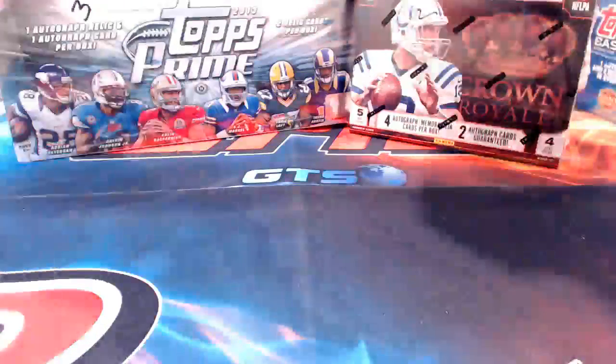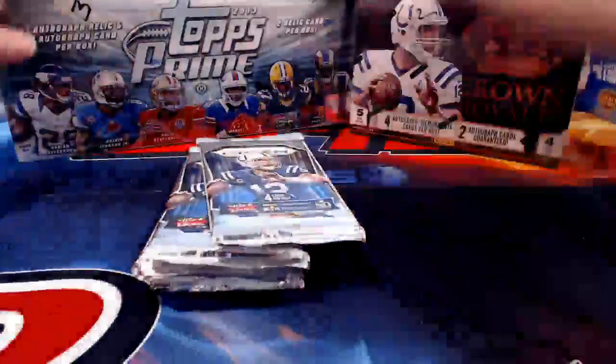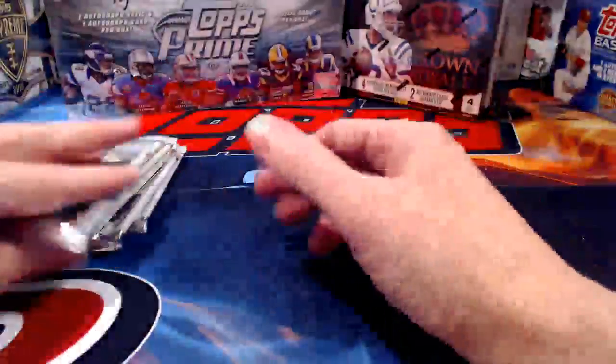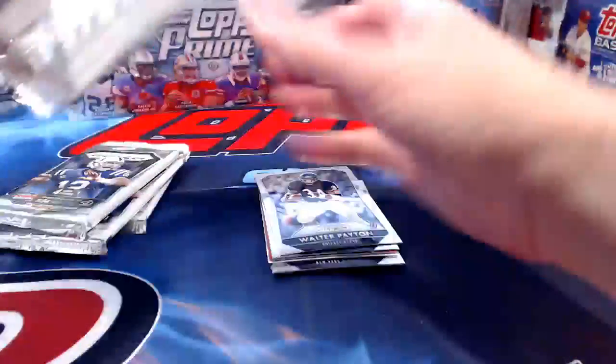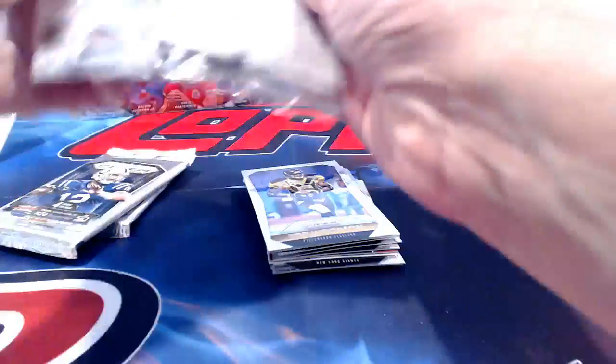And this has a hit in it. I don't know what the hit is, but it does say it has a hit in it. And of course, you can always hit other stuff. Let's set these back a minute. So this that I'm opening right now, this is all just going to Jack because he swapped out of his potential hits from Prime and Crown, and this is what he hit.